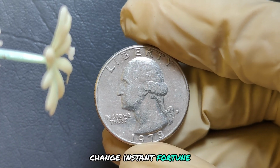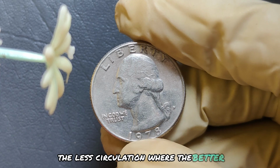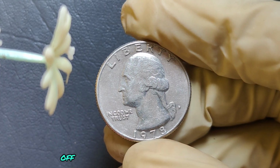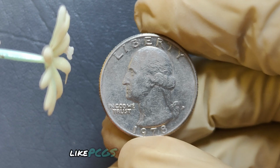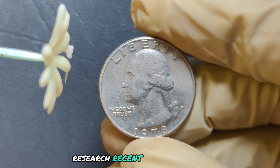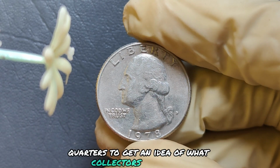Instant fortune. Look for wear and tear. The less circulation wear, the better. Use a magnifying glass to spot any doubling, off-center strikes, or unusual marks. Consider sending it to a professional grading service like PCGS or NGC for a proper evaluation. Research recent sales of 1978 D quarters to get an idea of what collectors are paying.